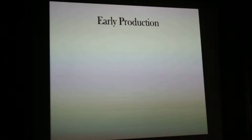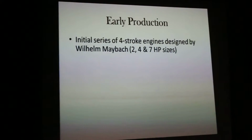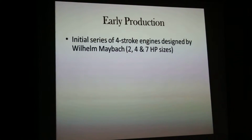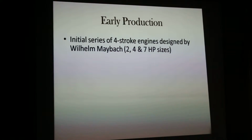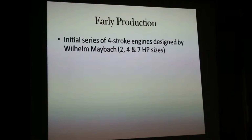It was shortly after that Deutz in Germany and Otto developed the four-stroke engine, and the sales of these didn't really take off. And Schleicher reworked the whole structure of what they had there from just a sales office to a production office. And William Maybach from Deutz came over from Germany to help design the smallest horsepower engines, the 2.4 and the 7 horsepower that were available at the time. And that's why those engines resemble the Deutz engines we see from Germany so closely.